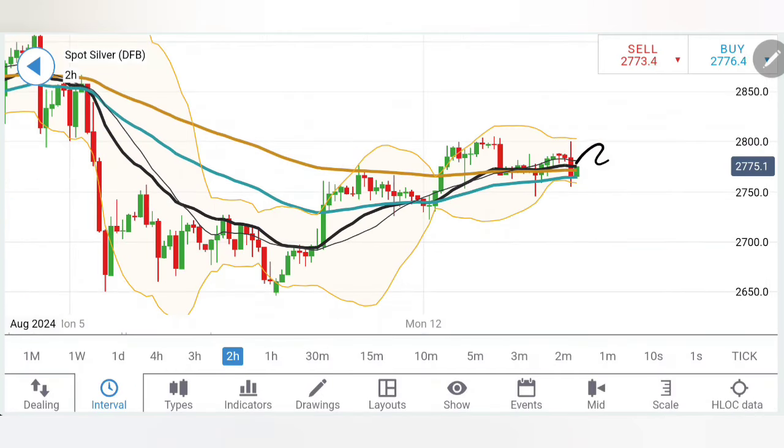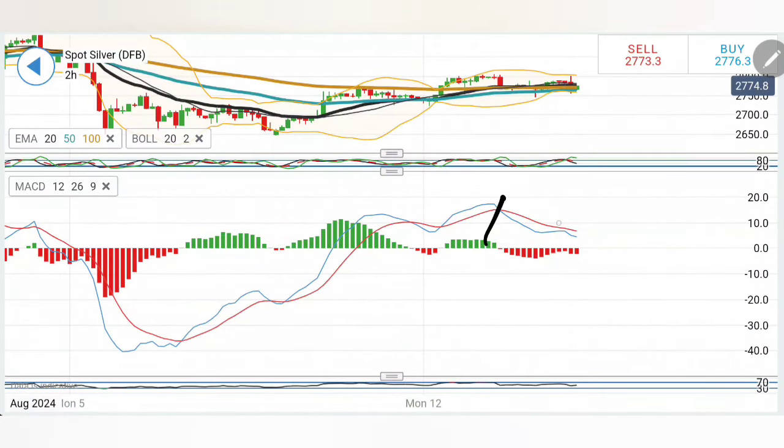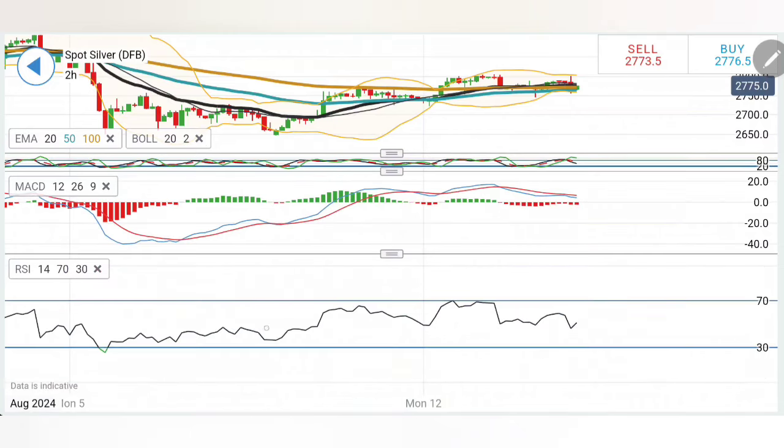The moving averages are still mixed here, not showing a clear sign though. Stochastic has dropped. MACD is trading bearish, looking downwards. RSI has dropped as well.